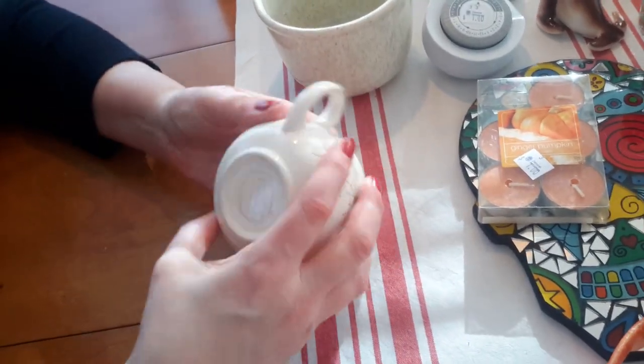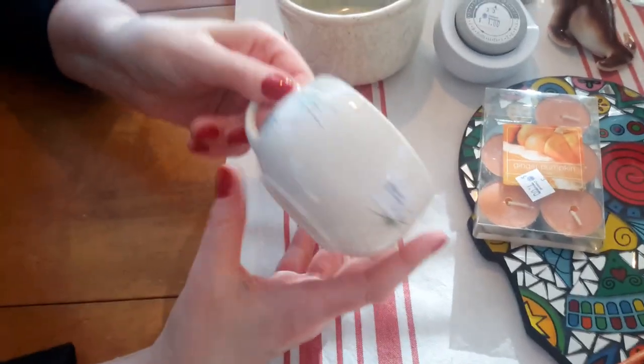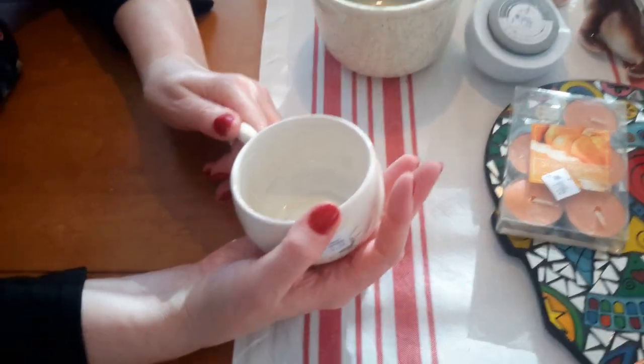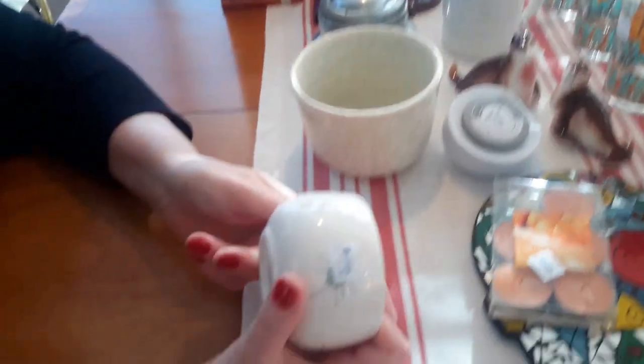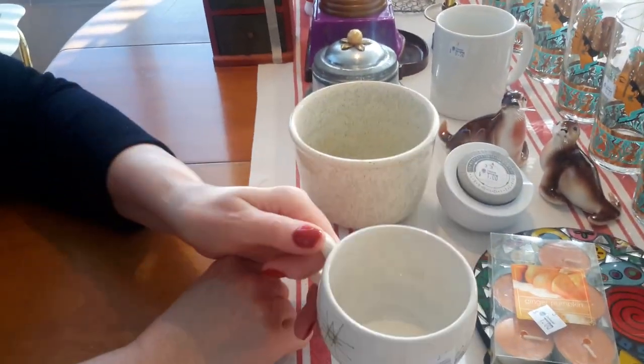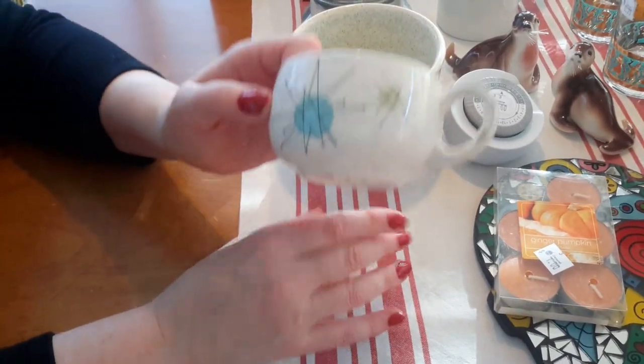So it's a little Franciscan copy, little teacup. I don't think I have any teacup. Oh, I do. I have one. So now I have two. And I have the saucers. So that's a win-win. Starburst design. Starburst, yeah. Starburst design. This is my favorite.